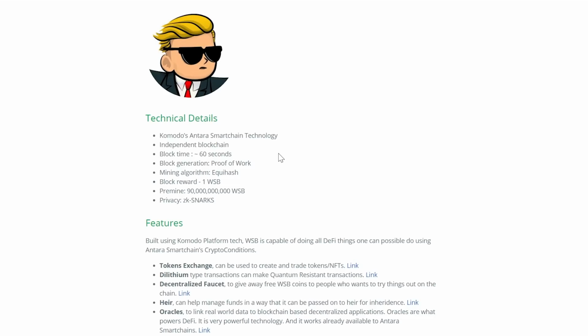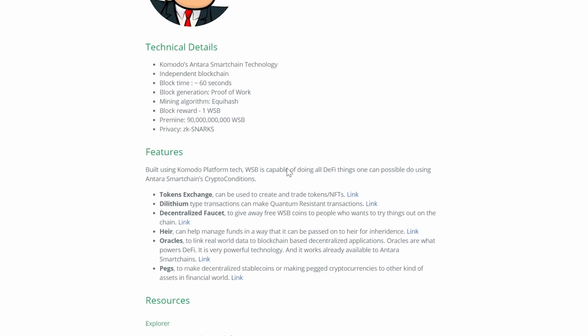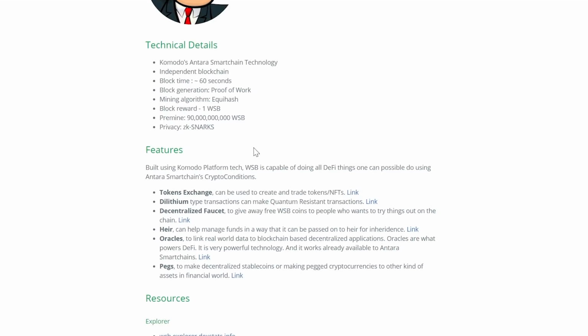The technical details are this: Komodo's Antara Smart Chain Technology. That's the cool part that I think you guys should pay attention to. It's an independent blockchain. Block time is 60 seconds. Block generation is proof of work. And the algorithm is Equihash. Now, that is actually an old Equihash, 209.1, which is mineable with, of course, the Z9s, which are the ASIC machines. The block reward is 1 WSB. The pre-mine is, I don't even know, 90 billion or something? It's hilarious. And the privacy is zk-SNARKs, which is the same as Zcoin or Zcash, other Equihash coins.